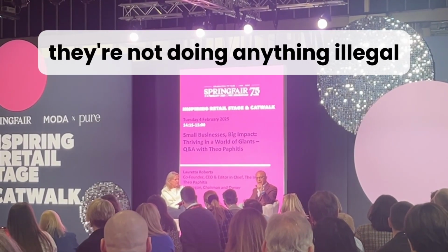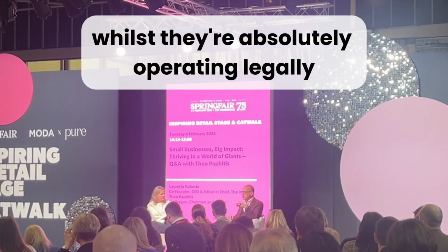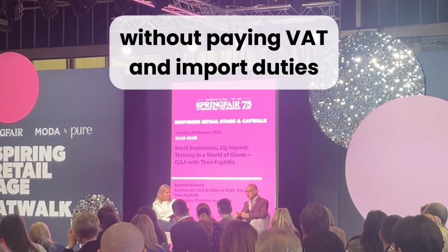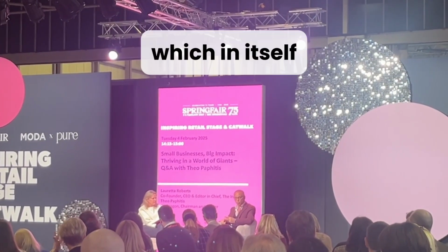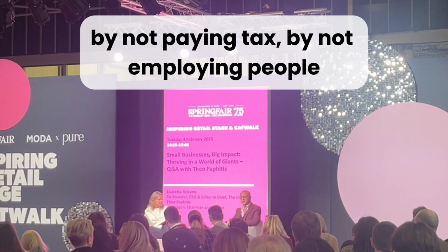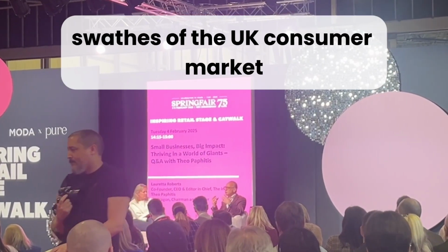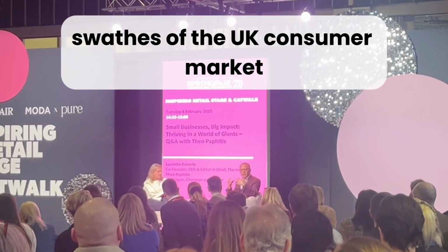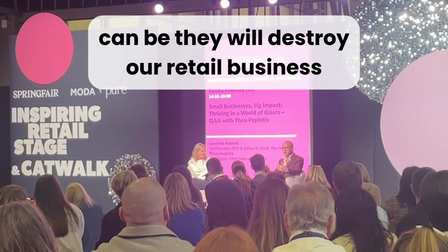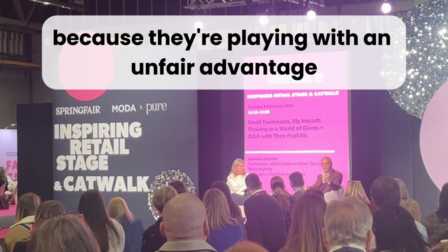They're not doing anything illegal in the fact that they ship stuff from China to here. But there's a lot of problems. Whilst they're absolutely operating legally in sending products into the UK without paying VAT and import duties, which in itself gives them an unfair advantage on you guys and the rest of the high street. By not paying tax, by not employing many people in the UK, by just sucking up a big swathe of the UK consumer market and not making the contribution back, the only outcome can be that it will destroy our internal retail business because they're playing with an unfair advantage.